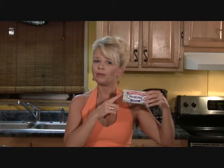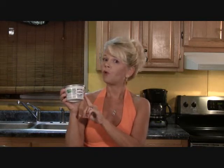I'm talking about my decadent cream cheese brownies featuring the original Philadelphia cream cheese, topped off with a mocha cream cheese frosting featuring Philadelphia whipped cream cheese. This is a cream cheese and chocolate lovers delight. We've got 2 shots of chocolate, 2 shots of cream cheese. What more can I say? Except let's get cooking with Carlette.